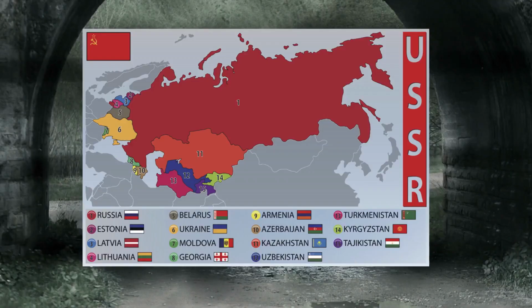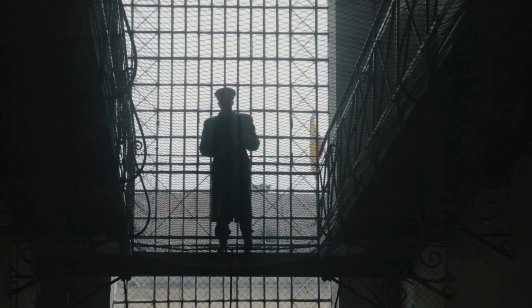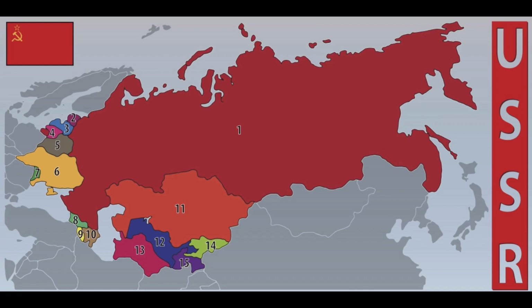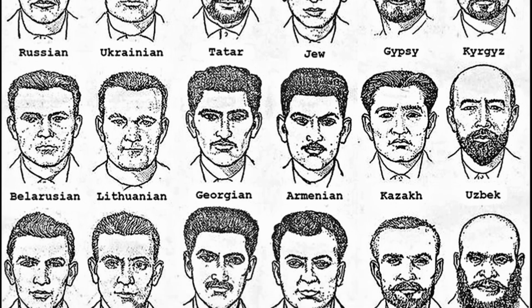The USSR was made up of 15 different republics. In the 1950s, this picture was handed to the Soviet police so they could point out the different races that live in this country, and they would use it to determine what type of a race a certain person was. Obviously, this was not right, and after Stalin died, they got rid of it. And a lot of the different republics realized that this picture was given to the police so they could point out the non-Russians.